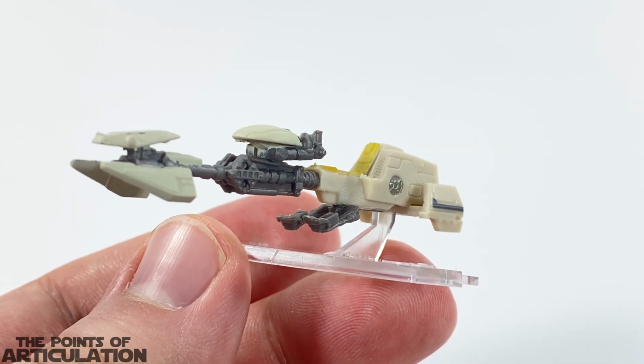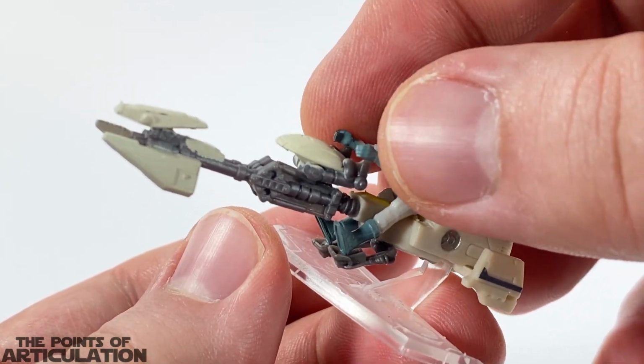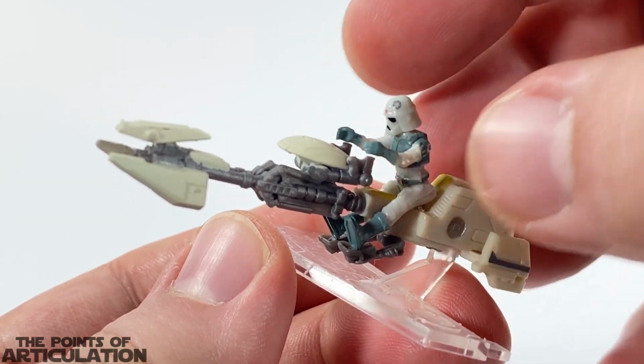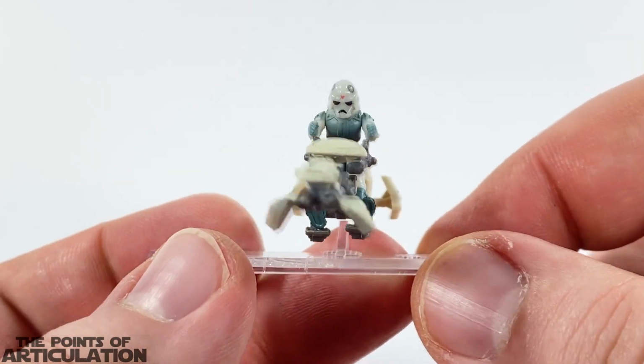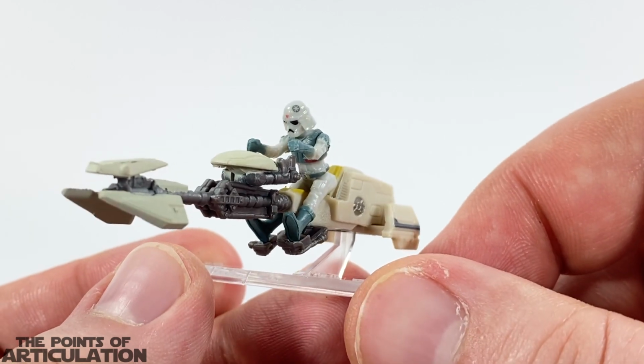Let me get the trooper. We'll stick him on that bike. Fits great. This is great. I really enjoy it. What do you guys think? Let me know in the comments below.